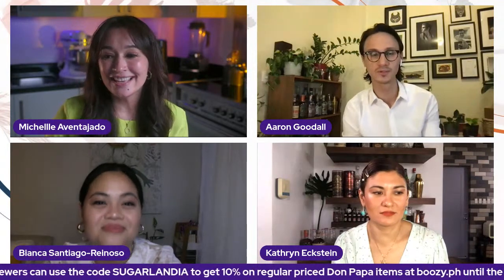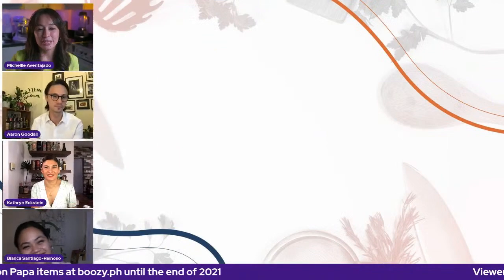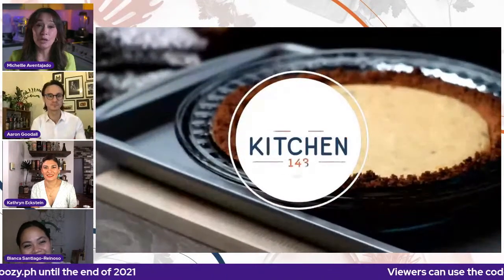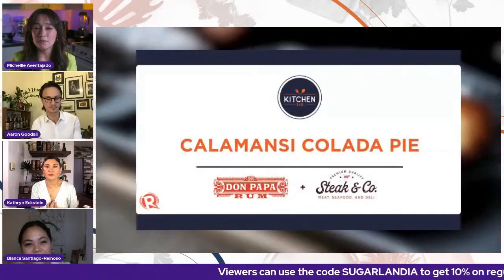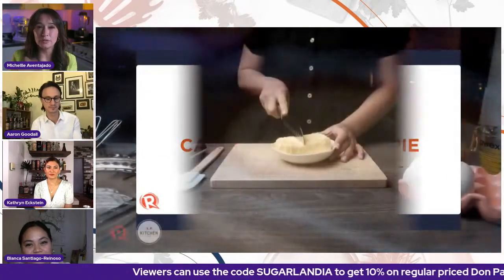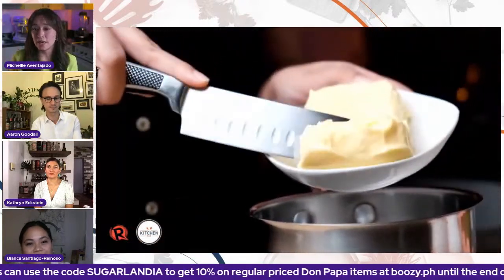So here is the recipe that she came up with. And of course, she is also the hand model in this, cooking up the recipe here, baking it up in our home kitchen. And I will walk you through it. Of course, you guys know, as always, the recipes will be featured on my Thursday column. Both the drinks that Kath came up with and the recipes that Gia and I shared.